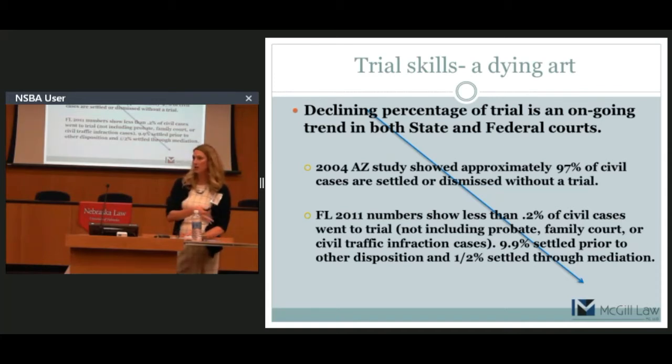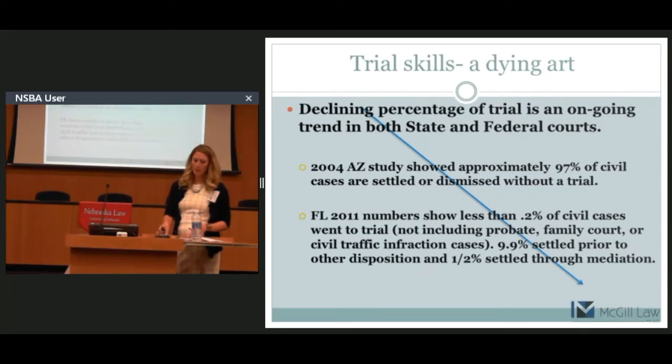So not only are there fewer cases going to trial, but juries are awarding smaller verdicts, so people are less incentivized to go in front of those juries. In that study, it was down from 5.5% of all cases in the 1960s, which still is pretty low, but now we're down to 1%, and that's federal court. So it does correlate in both state and federal court, but these numbers are getting lower and lower.